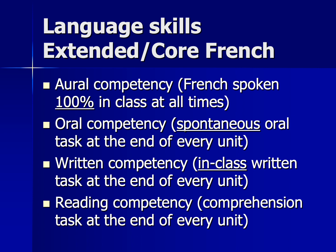In terms of both the extended and the core French programs, what needs to be understood, especially at the extended level, is that we are looking for competency in four different areas: oral, written, and reading competency. Therefore, all of our evaluations are over a period of 4 days and will tackle each one of these competencies. In terms of practicing your oral competency in grade 8, you need to understand that here at Gonzaga, teachers speak French 100% of the time in class, and also expect students to respond in French 100% of the time in class.